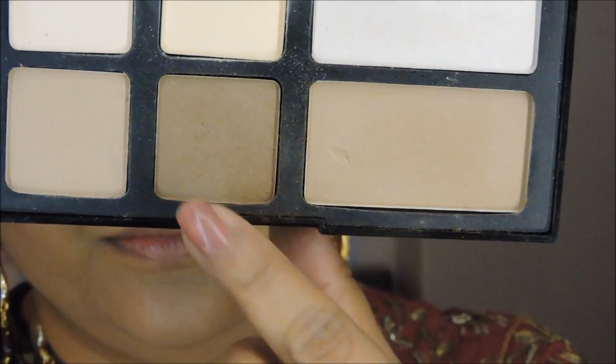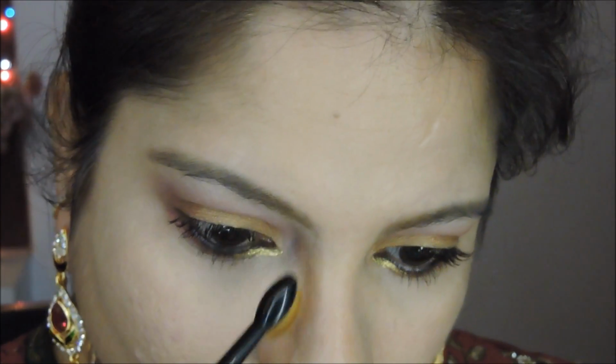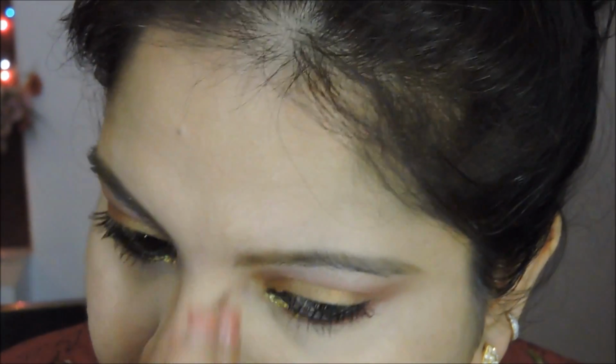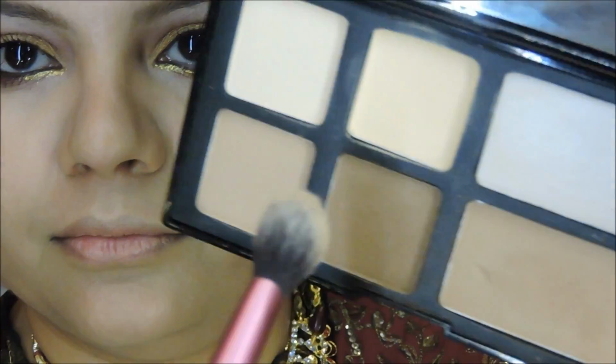Then from the Freedom Pro palette, I'm going to take these two shades, and I'm going to, for the first time, not only on camera but in my personal life as well, contour my nose. I don't know what I have done, how I have done, but I kind of liked the effect it gave to my nose, and I just used the pack brush. I don't remember the name, but I'll link it down below, and I'm just blending it with my fingers. I think I really like nose contouring.